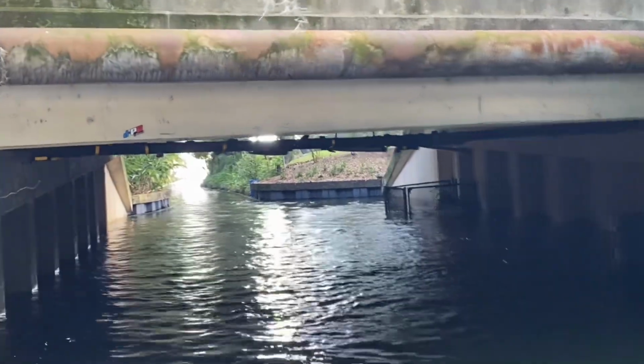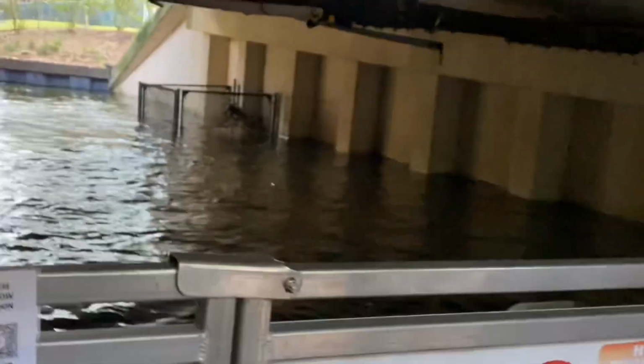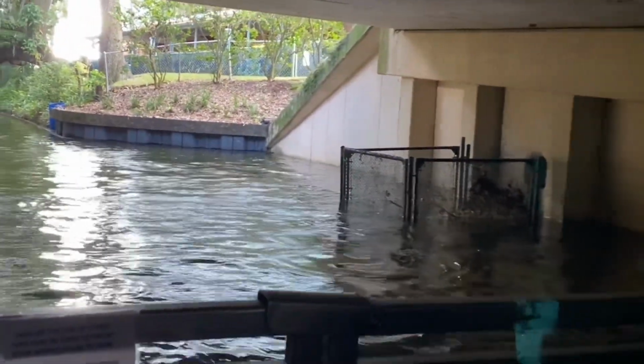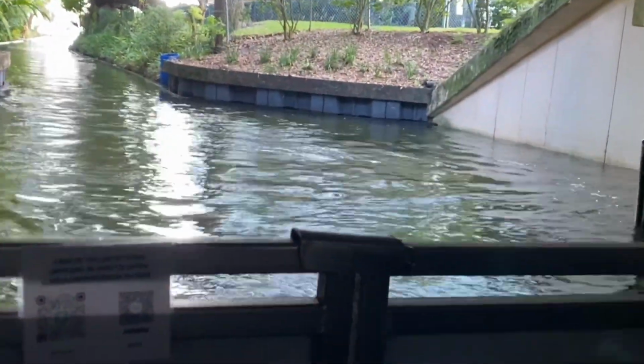Now here comes the bridge, and you definitely have to duck. And I'm gonna make sure you do. Otherwise, you won't get under it. All right, oh my God. Good job, everybody. Wow.